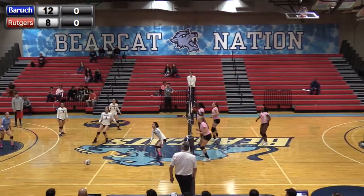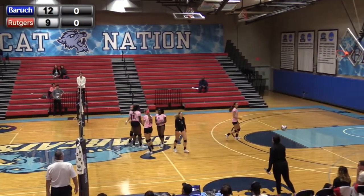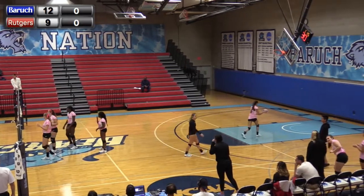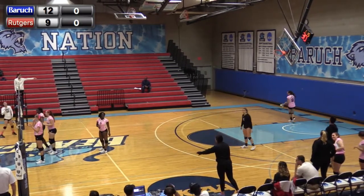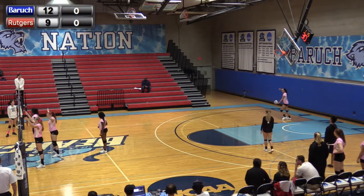On the jump float. Ooh, ace. Taylor, right back at her. Right back. She says, you can ace us, well, I can ace you. This is the aggressive serving we had seen from the previous game. Yeah, Rutgers-Newark seems like they finally dialed back in.